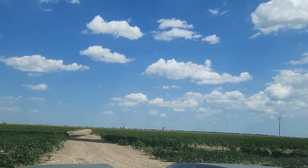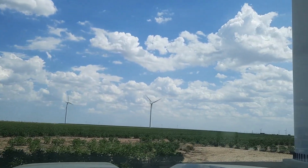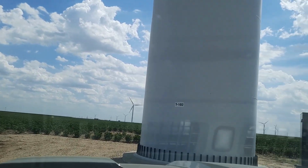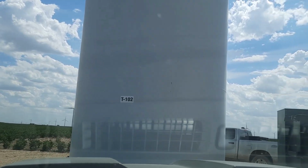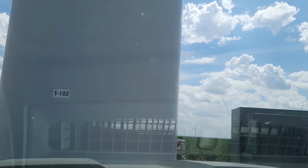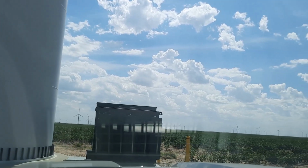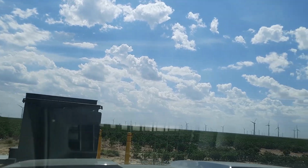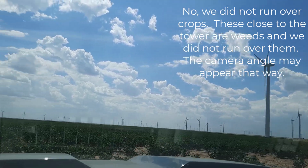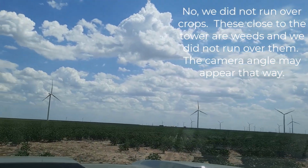So we keep the trucks running. Well, a few bugs decided to join us. We keep the trucks running for safety purposes. I guess we're going all the way around. That way we stay cool. We've got the truck set for about 70, so it's not too much of a shock in between. And then lots of fluid.